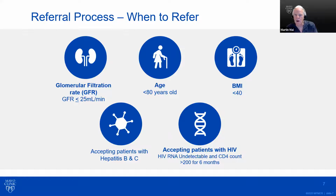Weight loss can markedly improve outcomes, reduce postoperative complications, reduce postoperative diabetes, hypertension, sleep apnea, et cetera. So that's our guideline, though, 40 or less.